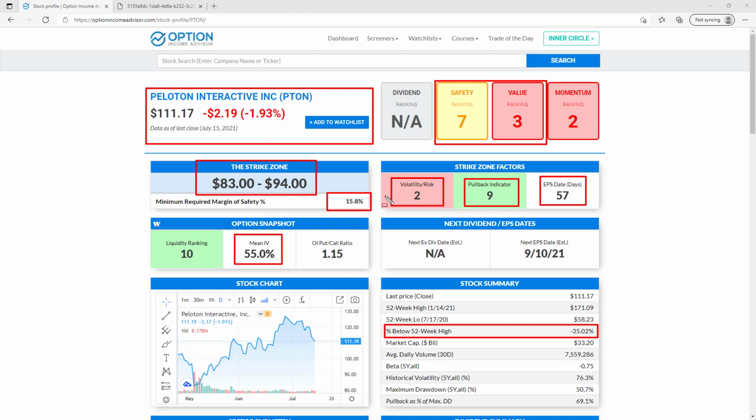So we're requiring about a 16% margin of safety to get into our quote unquote strike zone, which is the area that we want to sell a put. And then, all else being equal, we want stocks and options that are liquid. So this liquidity ranking of 10, again, all of our rankings are 1 through 10, as you know, is one of the best out there. It does have very liquid stock and options, as you'll see.